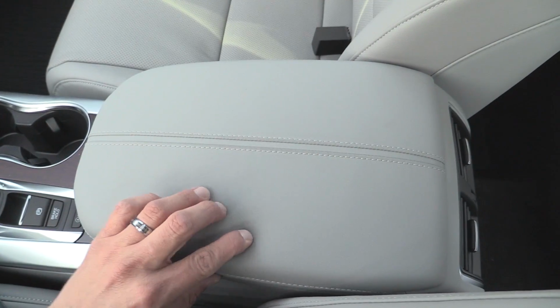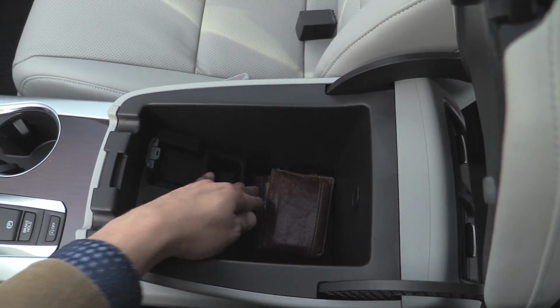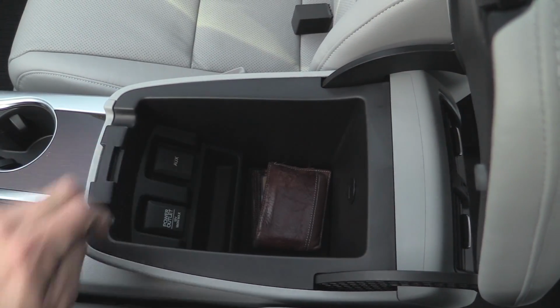Moving behind that, we have this large and very softly padded center armrest. You can really see how softly padded that is right there. If I open that up, we have a fairly deep center console, wallet right down there. Also have a stereo mini auxiliary input and an additional power outlet right there.